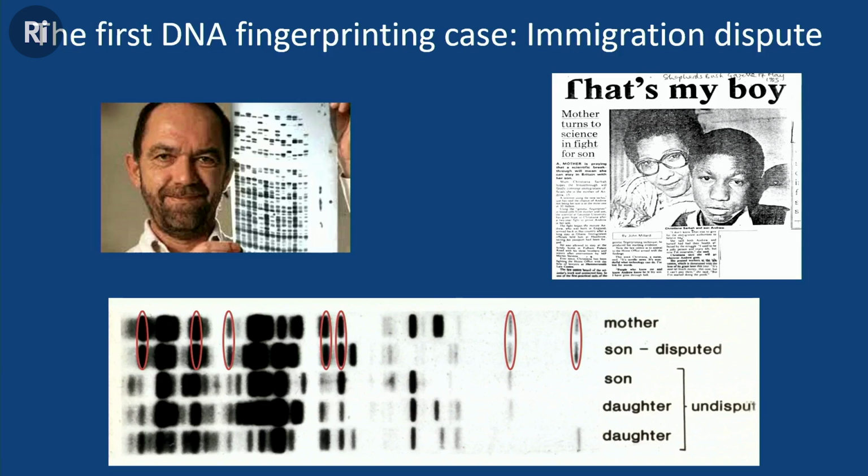But actually the first time it was ever used was in an immigration case, a little mini genetic genealogy case. This case starts with this woman here. This is Christiana, and she was living here in London. She was a nurse. She was here with three of her children. And this is her son, Andrew, who had been back in Ghana, visiting her estranged husband, his father. He comes back into this country, and the people don't believe that he's actually her son.